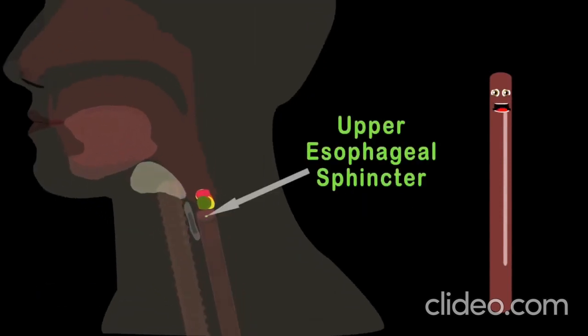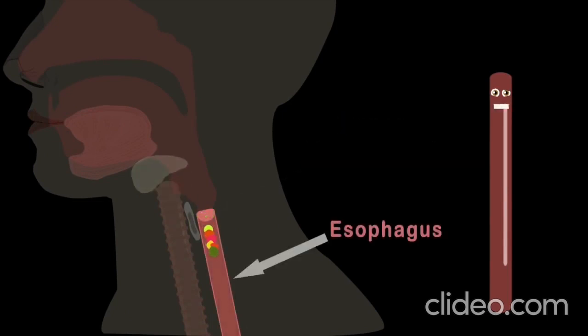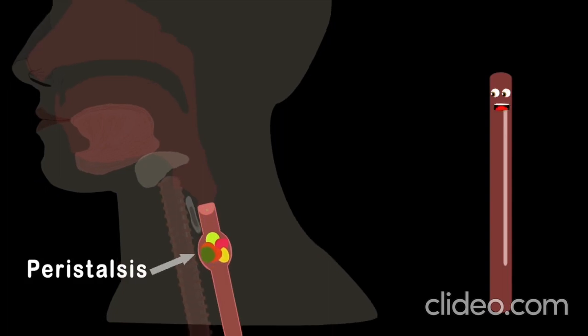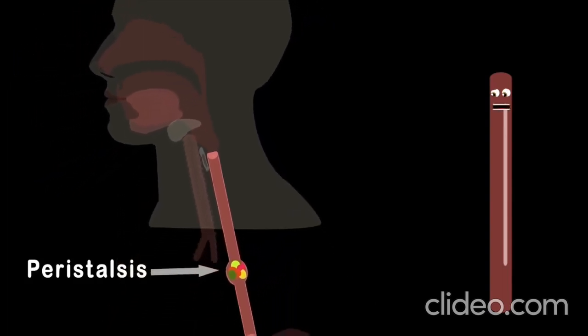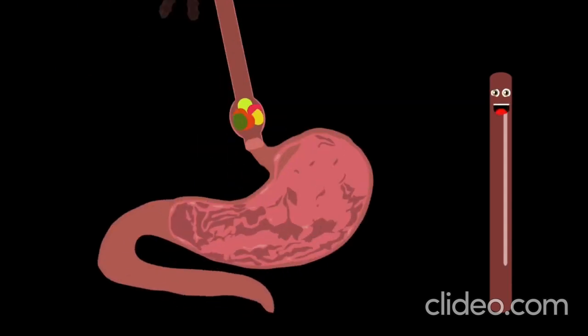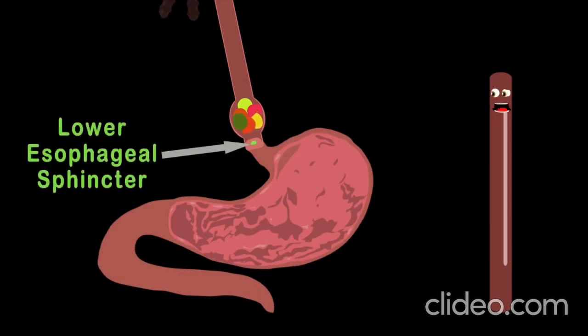Then the upper esophageal sphincter will stay closed until the brain tells it to open to let your food flow. When food's in your esophagus, peristalsis occurs. That's when circular and longitudinal muscles do work. These two muscles contract in the wave motion shown, pushing your food towards your stomach's main digestive zone. Peristalsis is finished near your stomach, where your lower esophageal sphincter lets food drop.